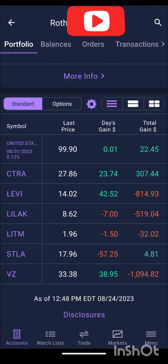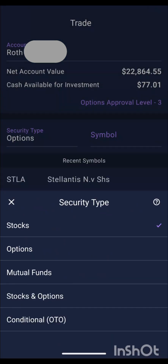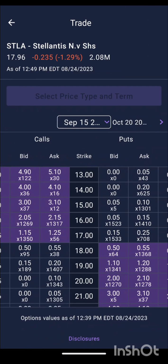All right. So what I want to do today is trade Stellantis. I'm not really thrilled with the way some of their things are going right now, but I do still like a few of the cars in the line. Let's see what happens. But here's what I want to do. I want to trade some options. I'm going to do a couple covered calls. And, well, here it is, Stellantis right at the top of my list.